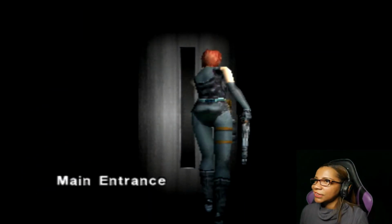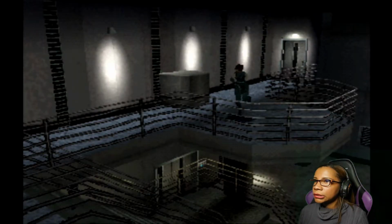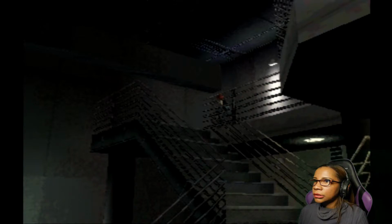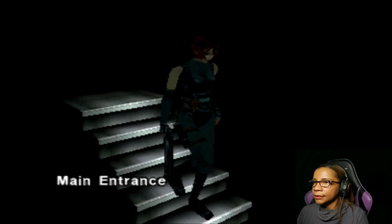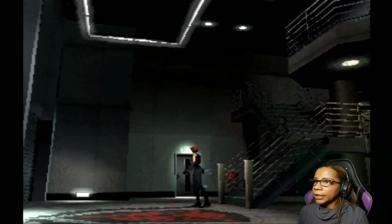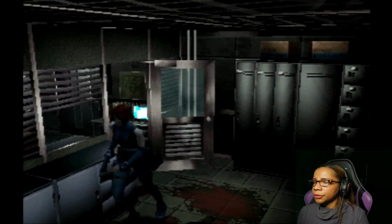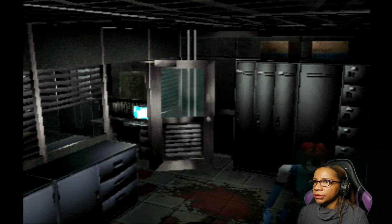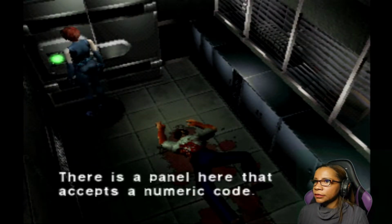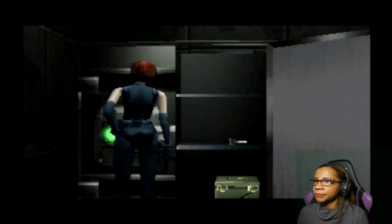A nice little snooze. Okay, so 0426 should be the only other place that I know I can input a code, which is in the save room that I left a few rooms behind. So we're gonna go back there now. My apologies, I thought that code was for this room. I'm sorry, the code was for the other room. So this should be 0426. There we go. That's a bit more like it.